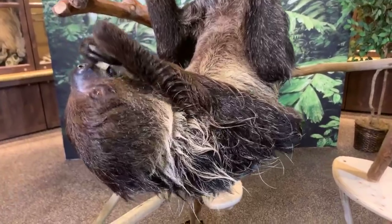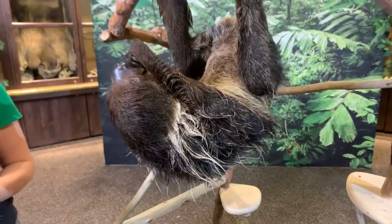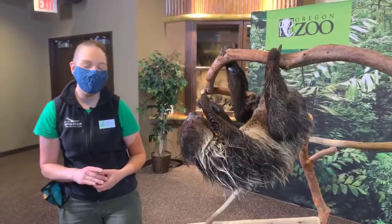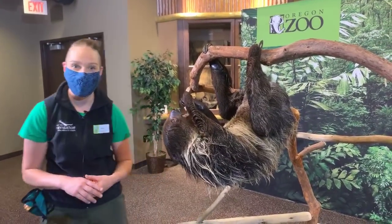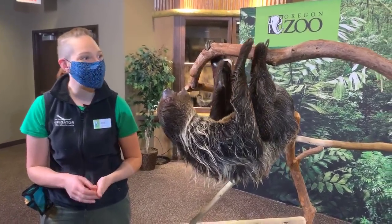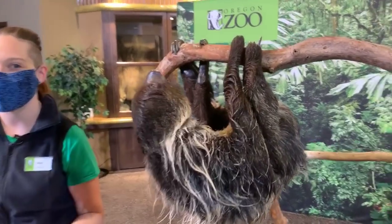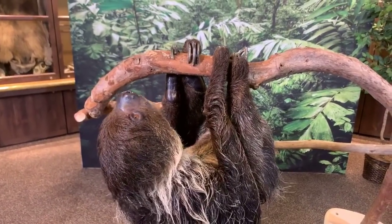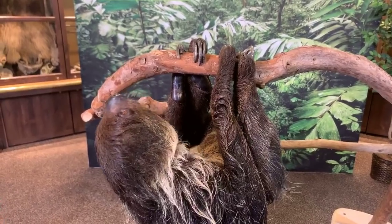Geneva's asking, how much do sloths sleep? How much time does Josie spend just snoozing? Geneva, she will spend somewhere around 16 to 18 hours a day snoozing. She does wake up for us periodically throughout the day so that we can work with her, but most of the time throughout the day she's napping, and then once we're gone for the day, she often comes out, cruises around, and she'll spend most of the evening awake.